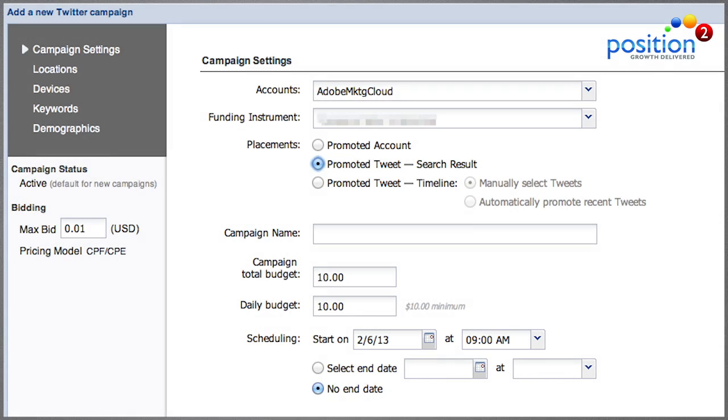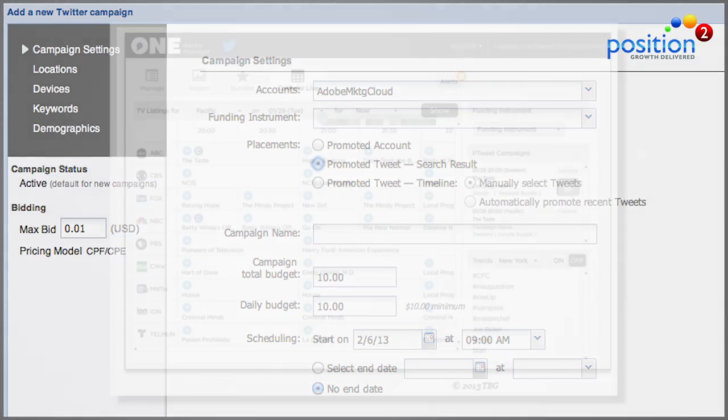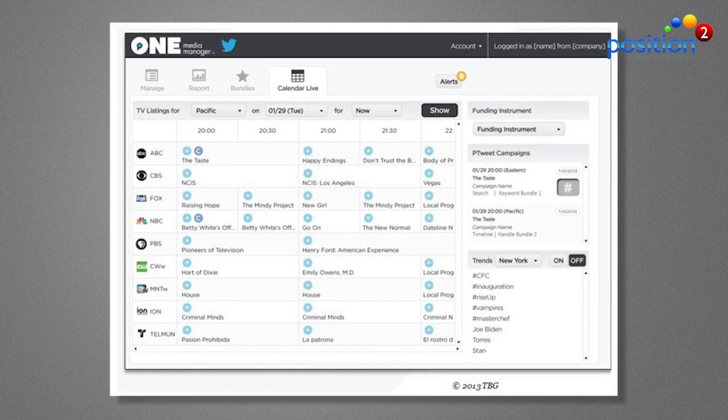Creating Twitter ad campaigns got a whole heck of a lot easier. Before, it was very labor intensive to be able to take what could be thousands of ad campaigns and upload them into Twitter. Now you can use the Adobe Marketing Cloud or the TBG system to combine campaigns that you have from multiple systems and pump them out much more easily.